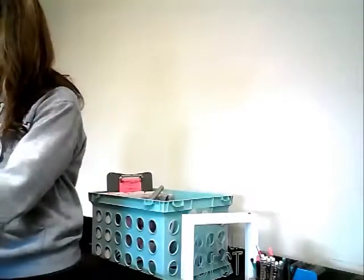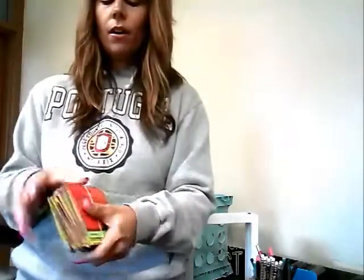Our setup here is such that we have pods of learning. There are tables that are pushed together where the students are kind of like a pod. So table 1 corresponds to a series of 4 students that are sitting together. The other thing that I have are pretty cool.